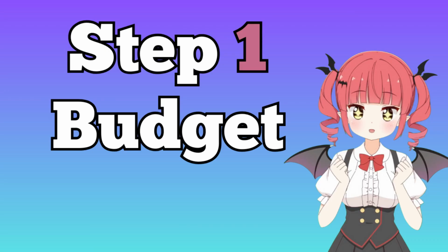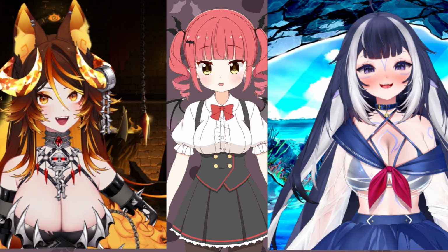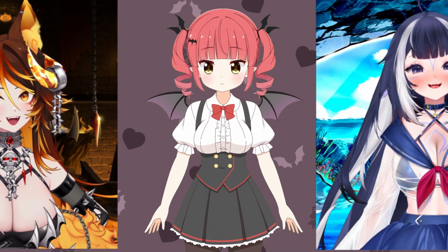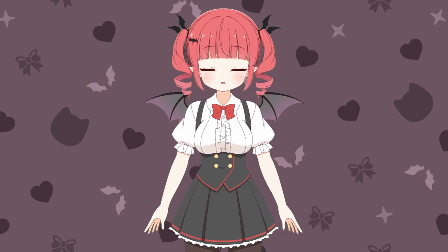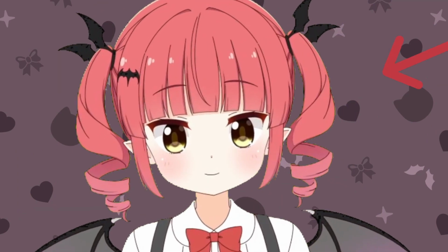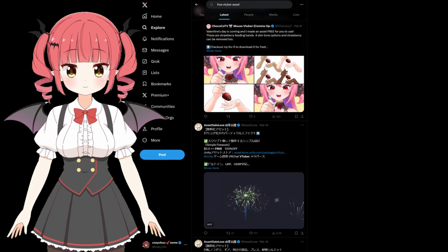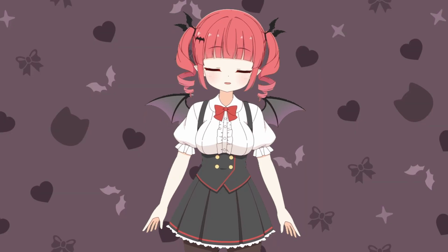Starting off with step 1, budget. How much do you want to spend? Some people think they need to be swimming in cash to get what they want. After all, the big guns of the VTuber world debut with fancy models. So that must be it, right? Wrong. When I started, I used and still use a pre-made model and assets I found either for free or like less than $5. What you spend is totally up to you.